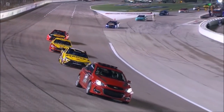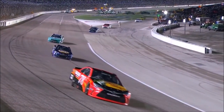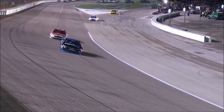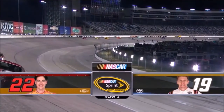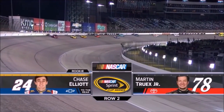The field rolls out behind the safety car. And let's have a look at the Geico starting grid for tonight's race. Carl Edwards has his 2nd Texas pole, his 1st of the year. Joey Logano, his 3rd front row start this season. He's the 2014 winner. Martin Truex, fastest in both practices.